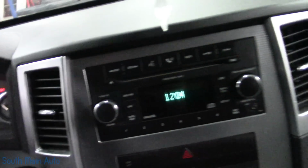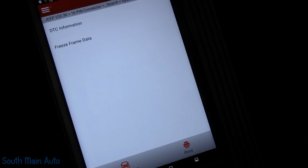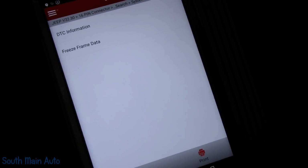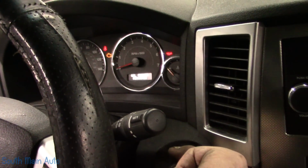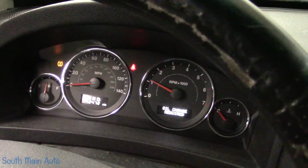You guys have seen me do this before on Chryslers using the Launch, where we go into the wireless control module and do a PCM replace. Pretty simple process. It transfers the VIN, the secret key, all that stuff. The best part is she starts and runs now, so that's good.